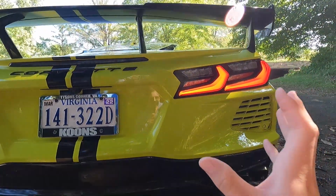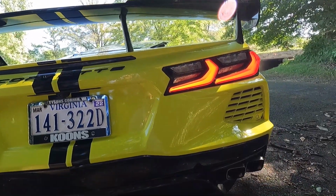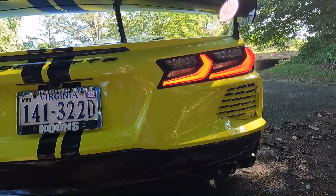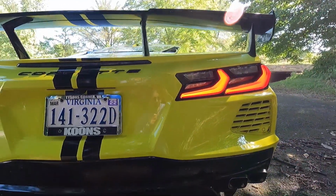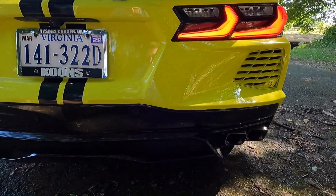They kind of look somewhat similar to C7 rear tail lights, but they definitely give it just that updated look that you want on the C8, and they match the rear end very well with the angular shape. I don't know, it just goes together very well.